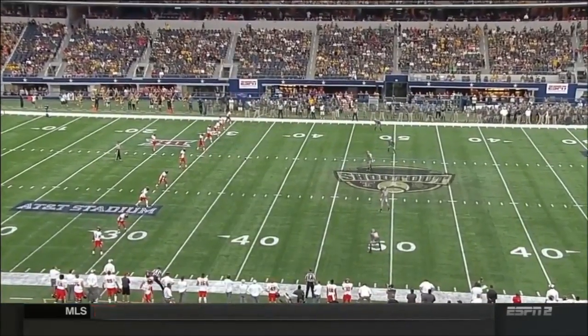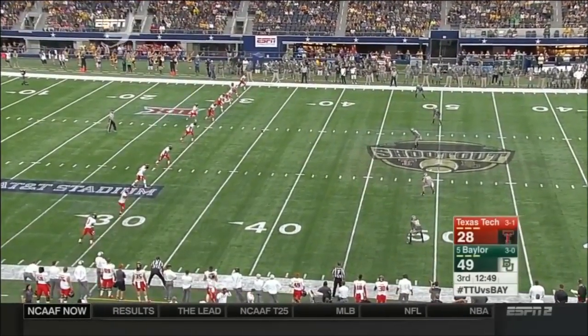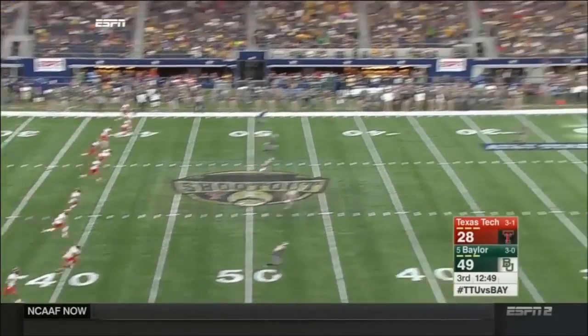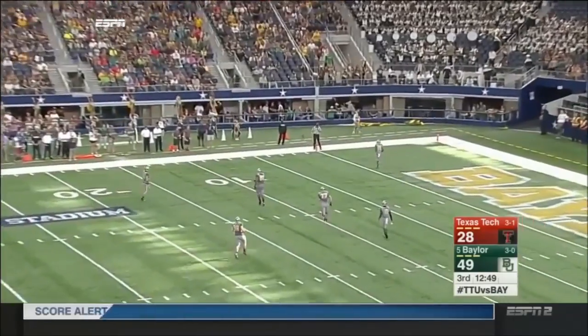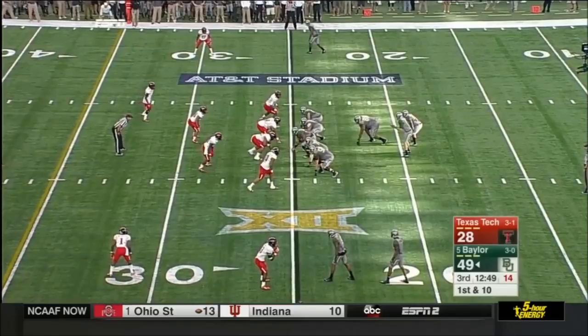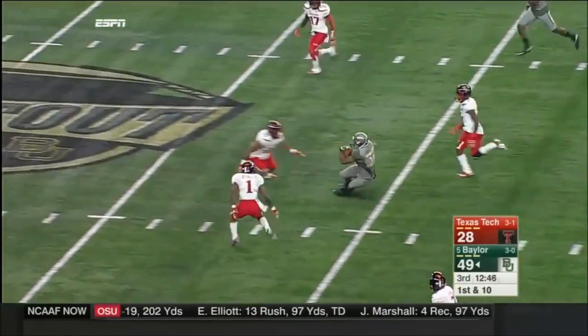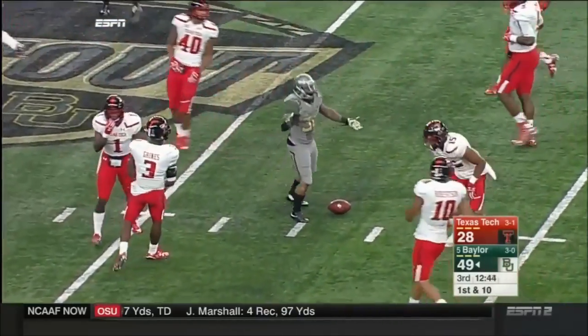Chris Platt is deep for the Bears. We'll get their first possession of the second half. This went through the end zone. It's a touchback that will come. Quan McGowan in at fullback. He'll maul somebody, and they run the other way. And a big hole for Linwood to the 42.